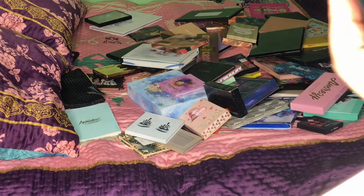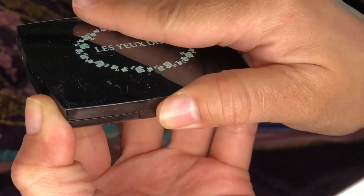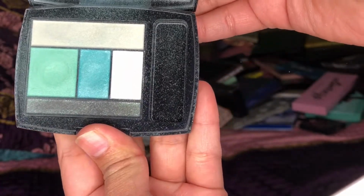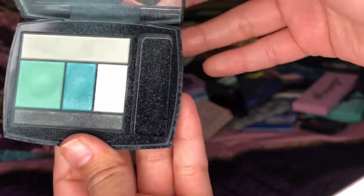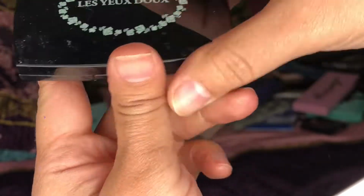Another one I'm going to give away is this Lancome palette. I can't pronounce that, I'm sorry, but it's a French name. But this is the palette. It's really pretty too. It was hard for me to get rid of this palette because it's actually one of the first Lancome palettes I ever purchased. It was called Vert Tendresse. I really love this palette too.